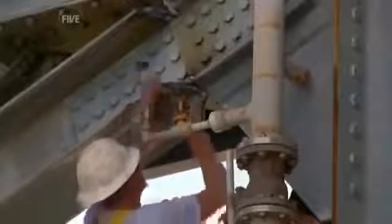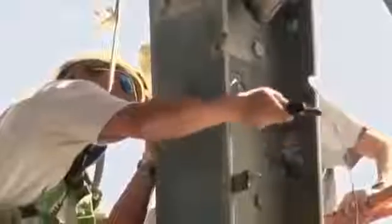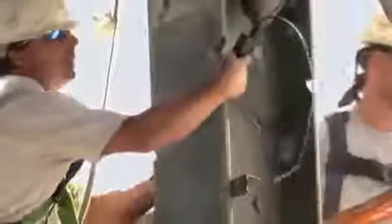The team fans out across the structure, planting the shaped charges at strategic points. Once exploded, their effect on steel will be devastating.